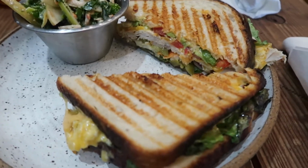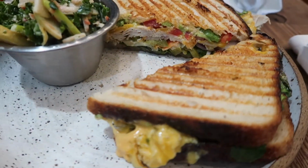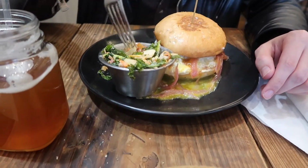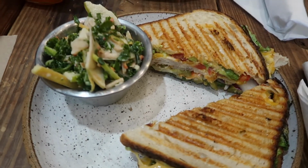Guys, we came to get lunch. Look how dope this sandwich looks. And Bo got this giant burger. It's freaking huge. Legit giant.